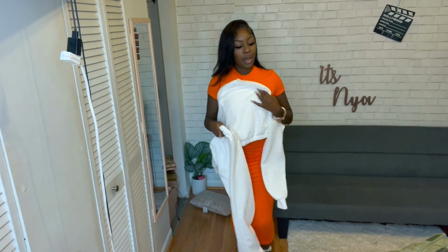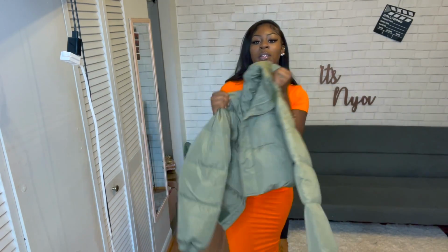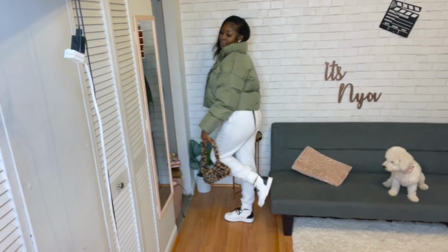We friends now. And I wanted to pair that with this coat. It feels nice. It's not heavy. It's not light. So I'm just going to see how it feels on. It's kind of like North Face, but girl, that don't say North Face. What's that say? Honey is so sweet. I don't even care. Okay, let's try this on.